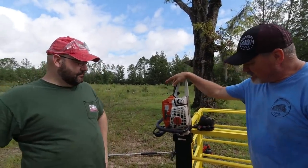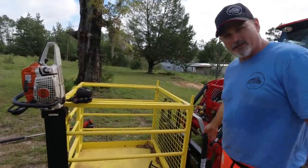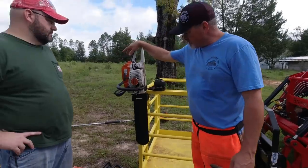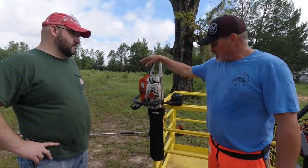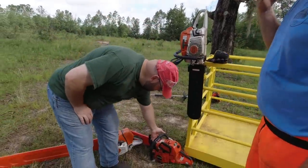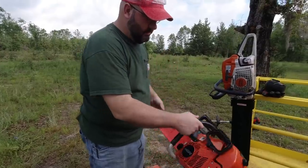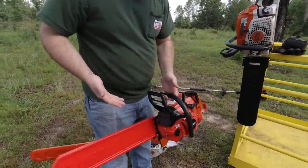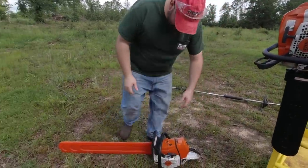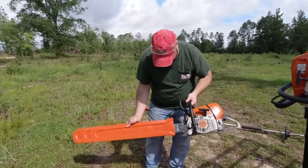And then, of course, I've got the MS-291. We are going to use the Branson with the Titan pallet forks and the Titan safety cage to get us lifted up. MS-291 is what I'm going to be using to carry that with my SawHaul. And then Brandel has brought over a couple things as well. Yep, so we've got the Echo CS620P with a 20-inch bar here that we're going to use for limbing and stuff like that. And then to make our face cuts, we've got the Stihl MS661 with the 36-inch bar.